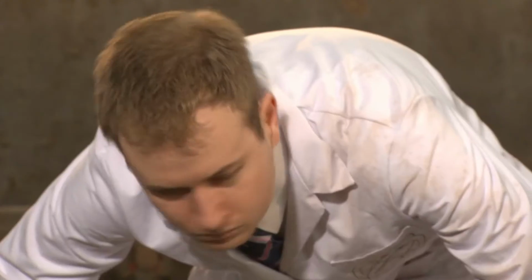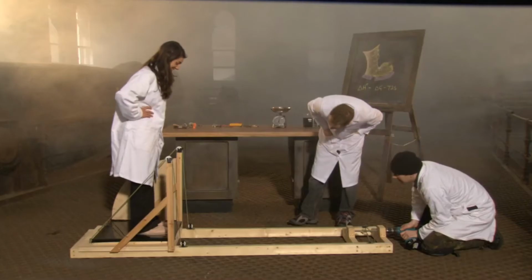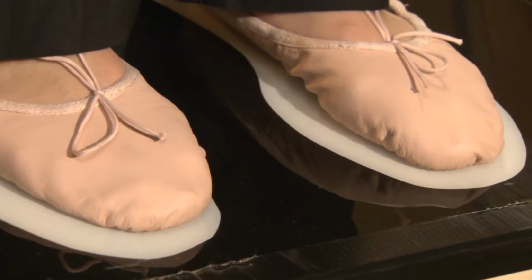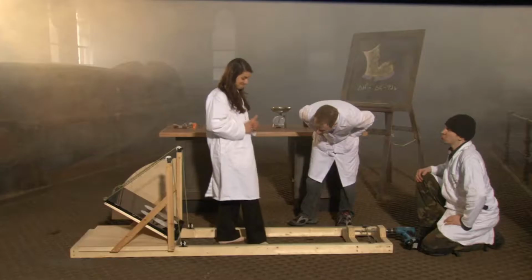Next, those natty little ballet shoes. All set, go. 5, 10, 15, 20. This is not bad, but hang on. Oh, they've gone at just 27.5 degrees. Well, well.